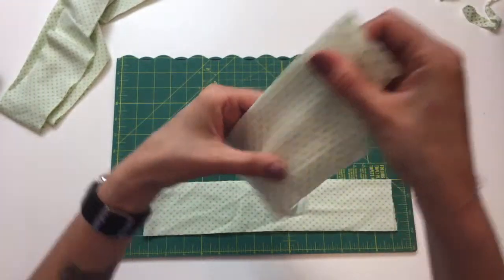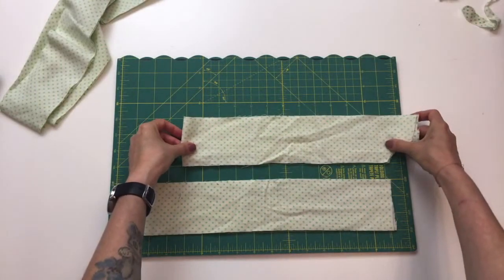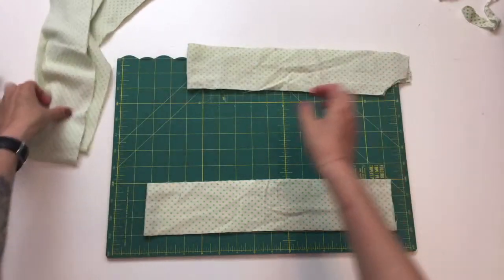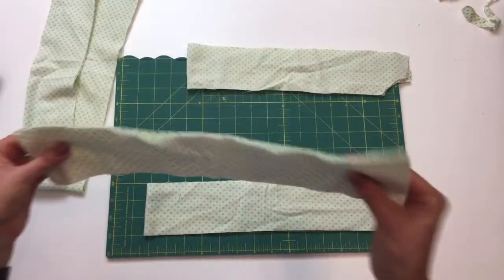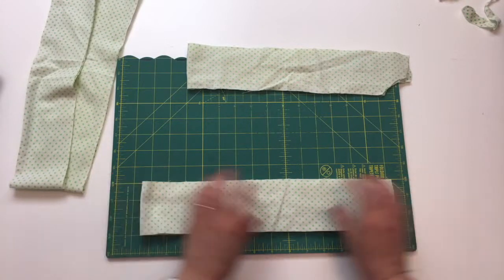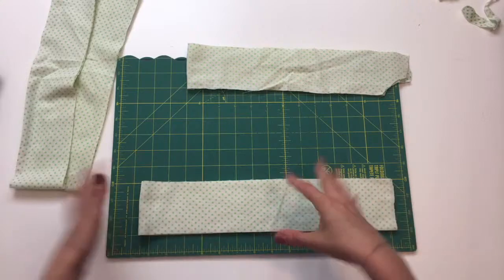I mean, this one is super wonky, so we will cross over this edge right here. Actually, I might put this one on top because I think I'm going to double layer these. Like this one we'll put right on top of this one. It's kind of thick. This might be some sort of flannel.